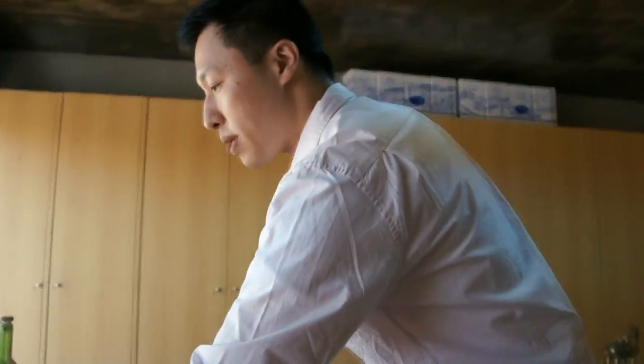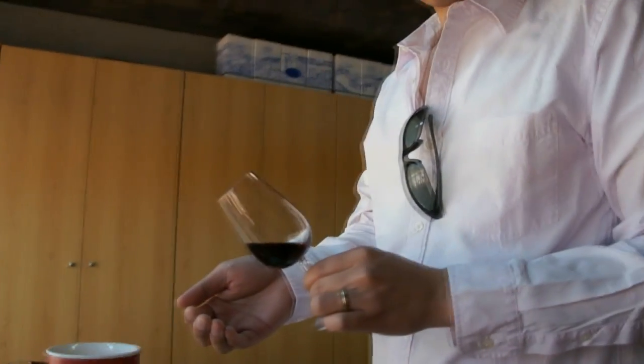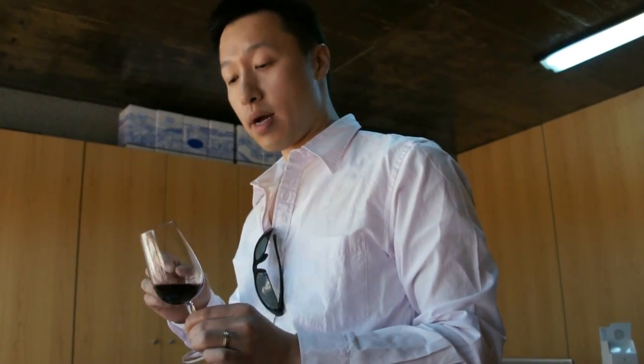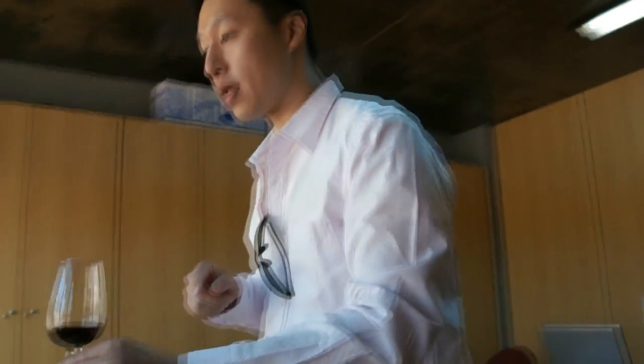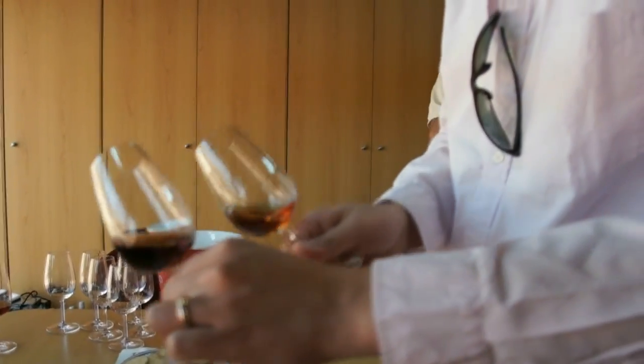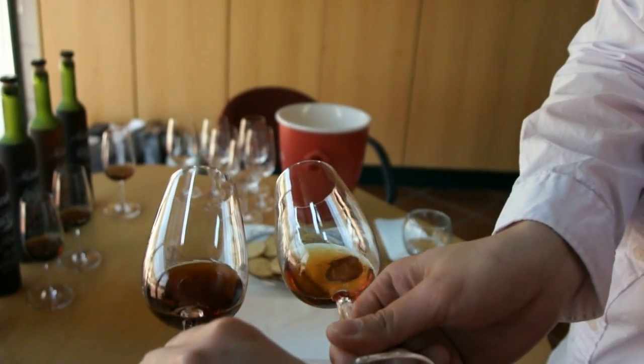Now the next one is a special reserve, as you can see, darker color. The thing about port wine is that the older the port wine is, the lighter the color is going to become. So this is actually quite dark in color. Let's do a comparison with the special reserve with the 30-year Tawny. As you can see, the color is much lighter.